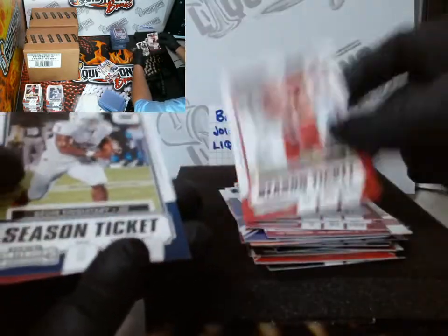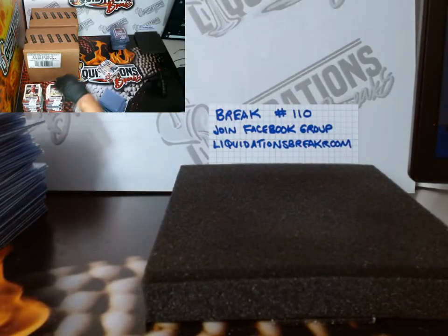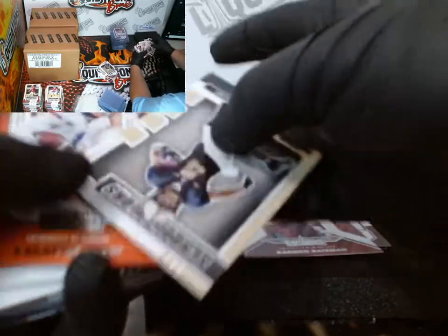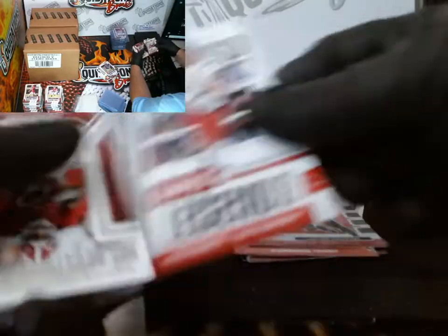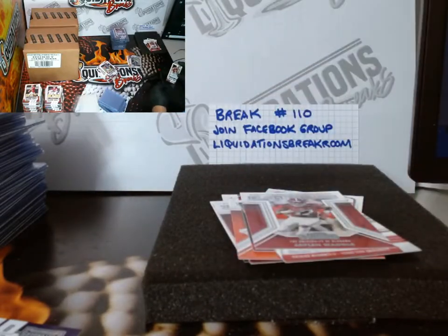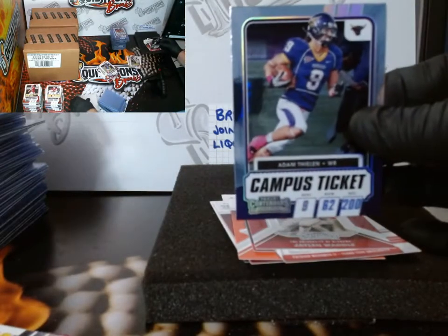Ridley, Woods, Rivers, Singletary, and Hurts. Gaskin, Mayfield, Waller, Hawkinson, Akers, Bateman, Moore, Tony, Hawkins, Mahomes, Waddle, and a Wyatt Davis, guard, Ohio State. Adam Thielen, campus ticket.